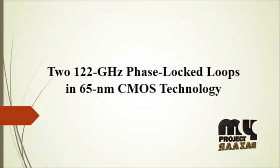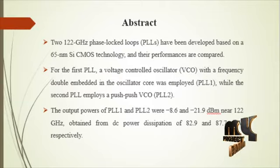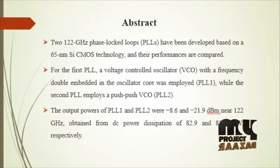The title of our product is 2 122 GHz phase lock loops in 65nm CMOS technology. Abstract of our product: 2 122 GHz phase lock loops have been developed based on the 65nm silicon CMOS technology, and their performances were compared in this process.